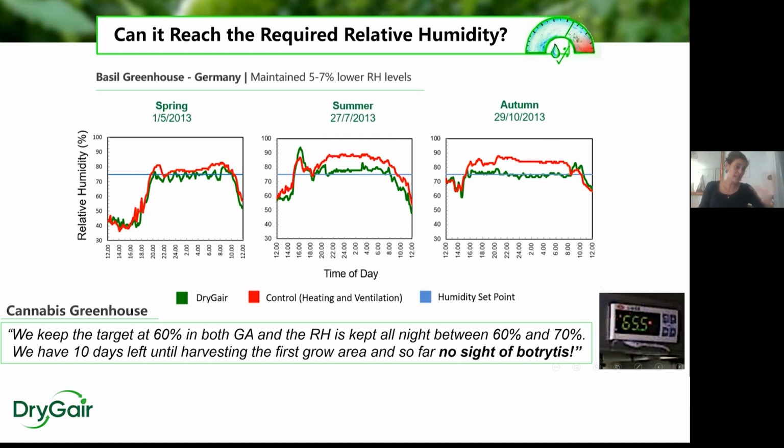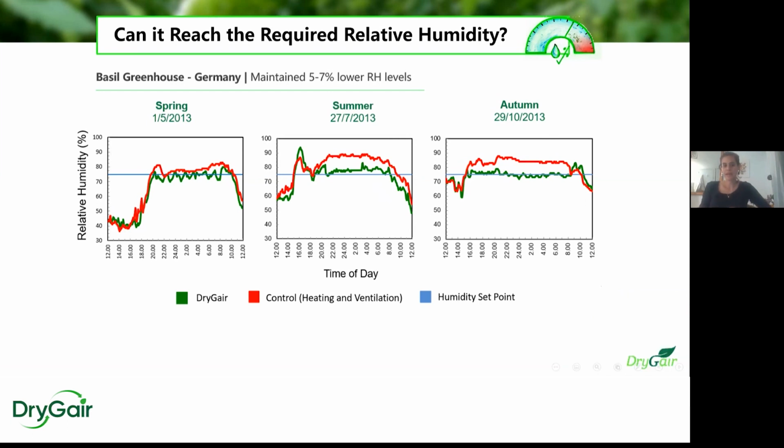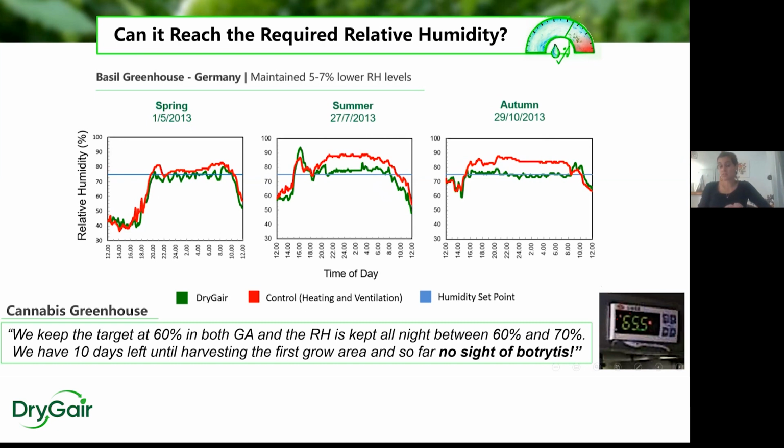Alternatively, we'll take a look at a cannabis greenhouse, and that's a completely different crop. And we see there that there's a lot of variation in required relative humidity, but we tend to see that a lot of people work between 60 and 70%. And we can see here that by keeping within that range, they were able to finish the growing season and not have any botrytis. And that's really what it's all about, being able to prevent the crops from getting sick. So we want to make sure we can reach the required relative humidity per our plant, per our facility, per the stage of development.